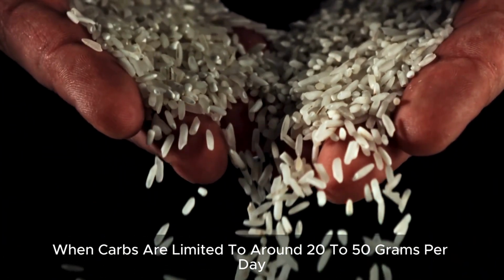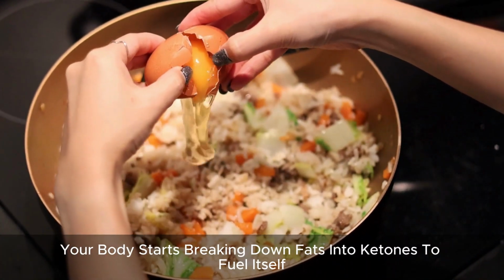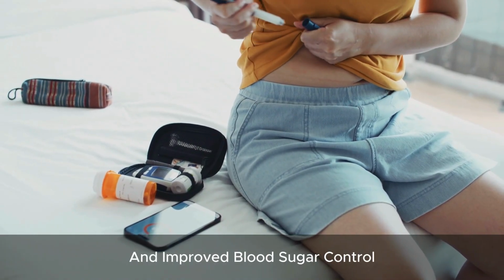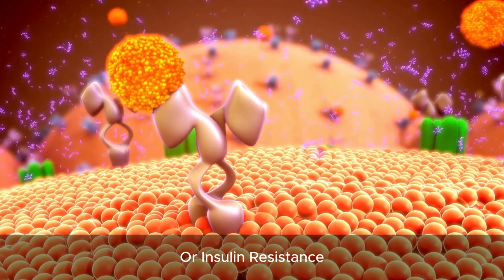When carbs are limited to around 20 to 50 grams per day, your body starts breaking down fats into ketones to fuel itself. This diet is known for rapid weight loss and improved blood sugar control, making it a good option for those with type 2 diabetes or insulin resistance.